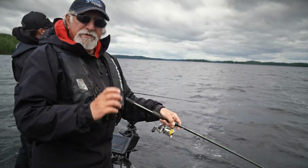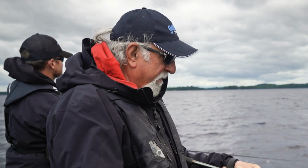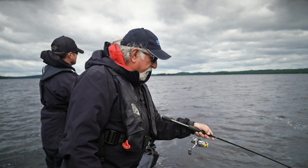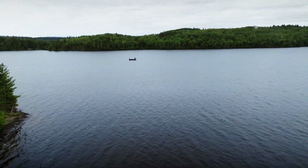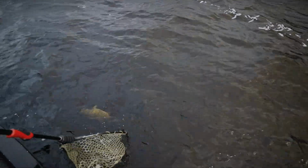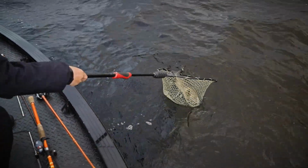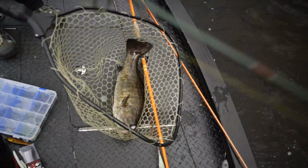little bottom bouncing jig and started working the bottom with it just to see if maybe things, and it worked. I think we might try that again. And the wind has picked up too, might make a difference. Yeah. You got him? Yep. Whoa. Easy. Oh, buddy, it's a big one. Fatty. Look at that thing. Woo-hoo. Nicely done.